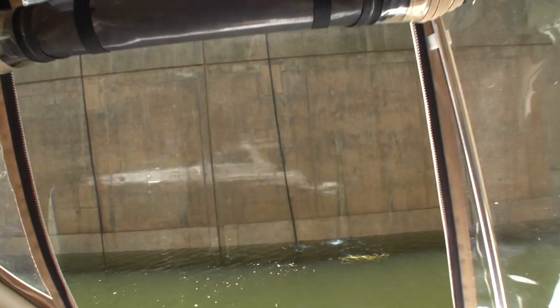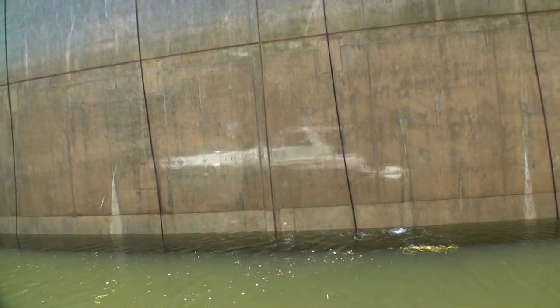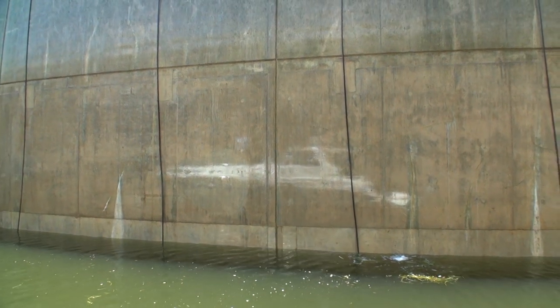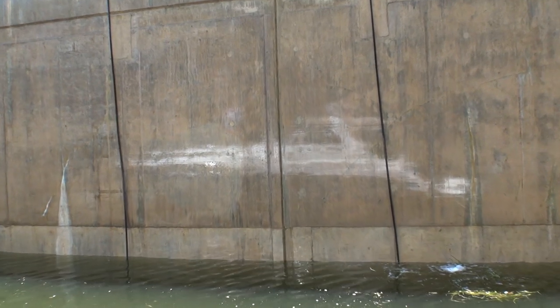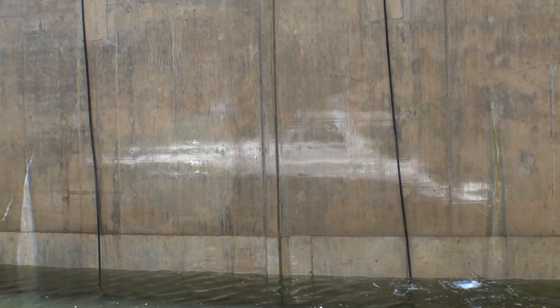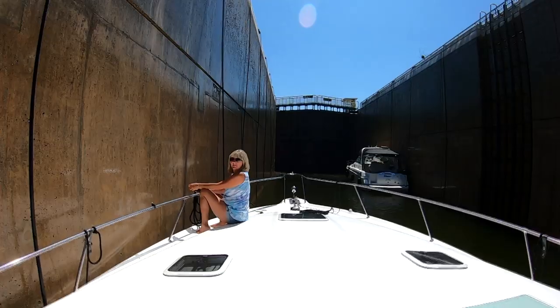Here's something we've never seen in the past. The reflection of the boat on the lock wall. How cool is that? Just shows you how nice and clean this concrete wall is. Nice and wet, it's like a mirror. That is so awesome.